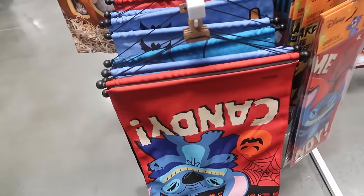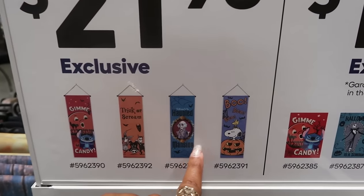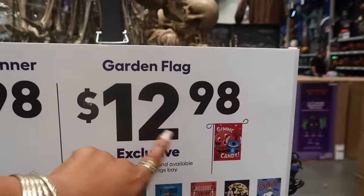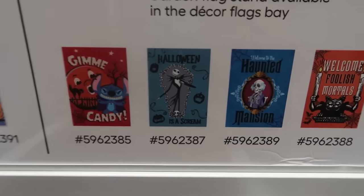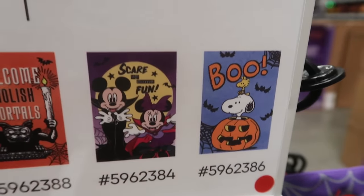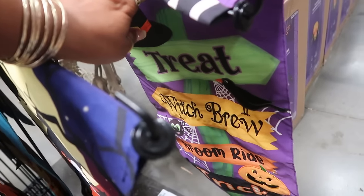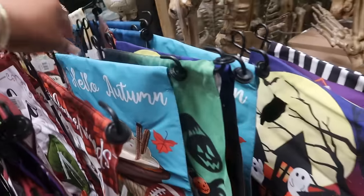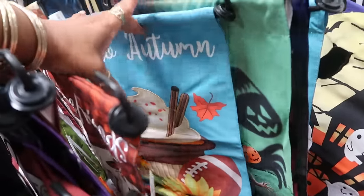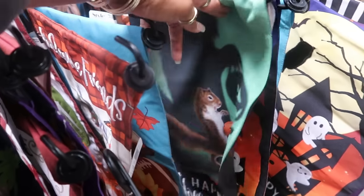The hanging banners are $21.98, which look like this. Gimme Candy, Trick or Scream, Haunted Mansion. And this one, and then garden flags are 13. I like that one. So that's what those look like. Treat, witch brew, and broom ride. So a lot of little flags. Look at this one for football season. Hello, Autumn. The squirrel.